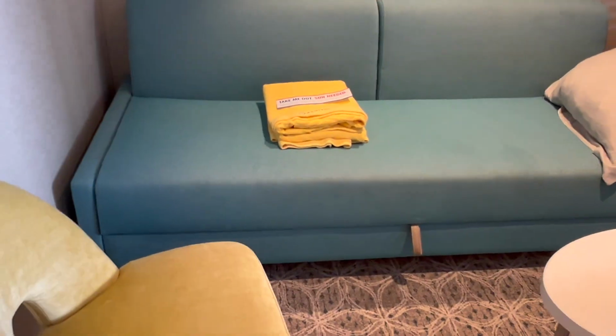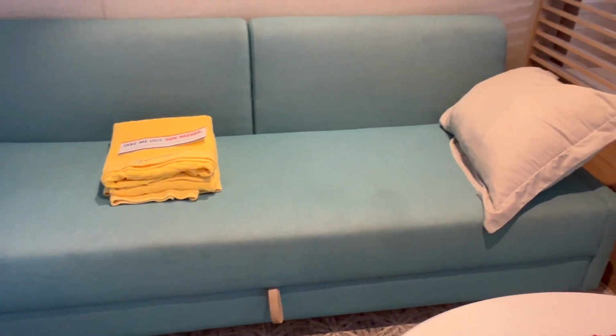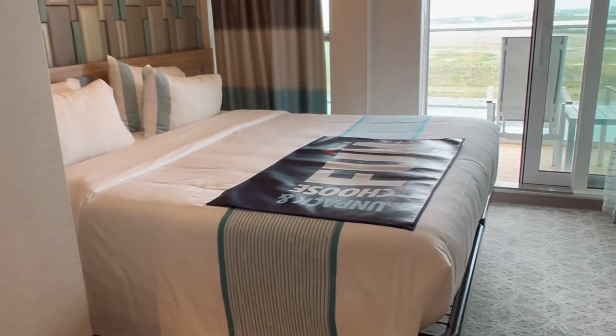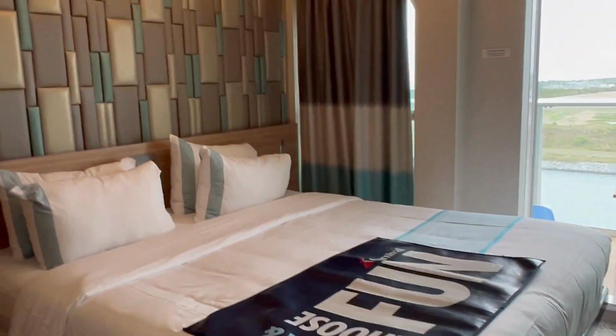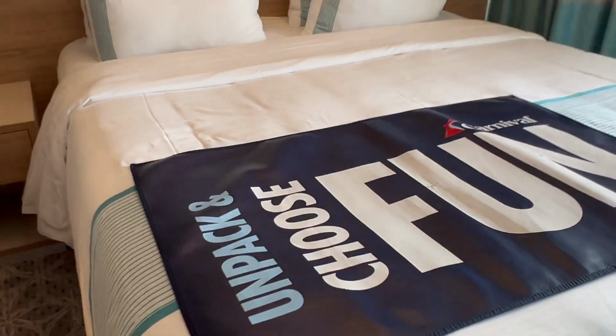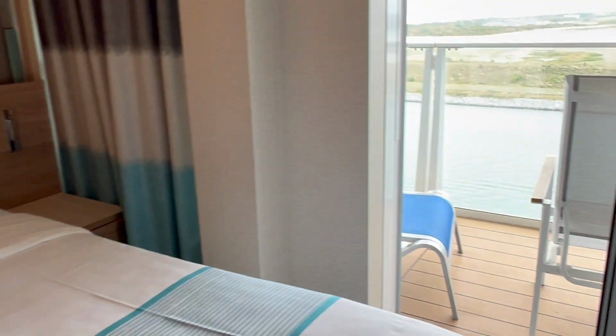We got a sleeping sofa here, extra, just in case you need it. Look at that. Queen size bed. Nice room. And check out our balcony here.